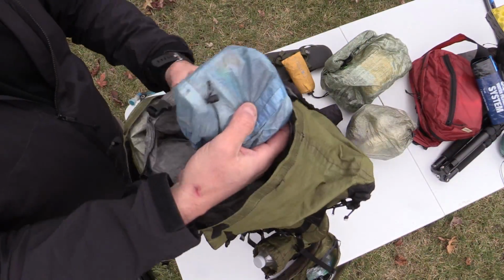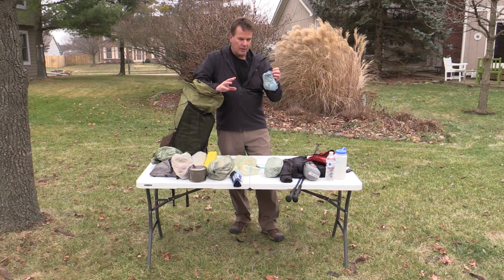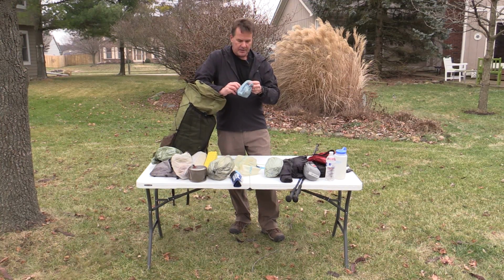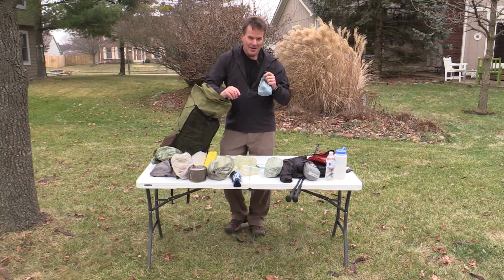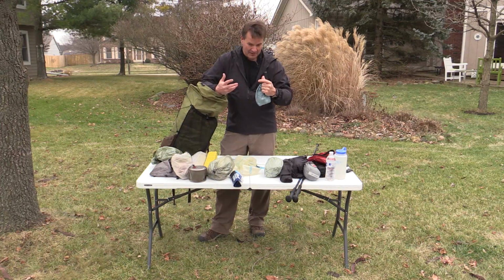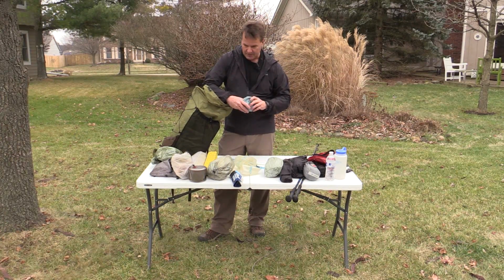My next bag is my little blue bag. This is my personal bag, so this is all my toiletry type stuff. This would contain my medicine, like Advil, things like that I carry on the trip. Contains my toothpaste, my toothbrush. It actually has a cool little pair of clip-on reading glasses. I'm getting a little older, can't see stuff up close, but that type of stuff is in there. That's like my personal bag.